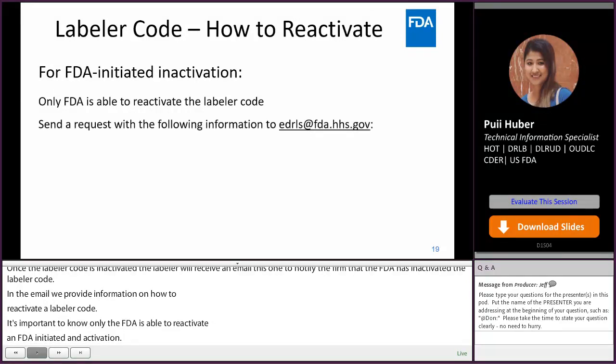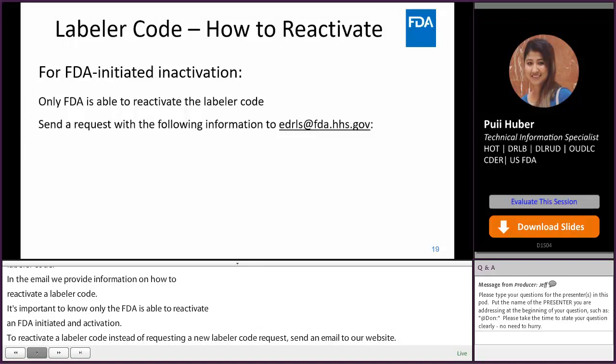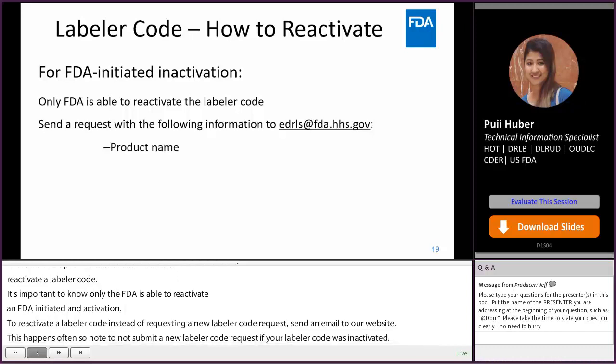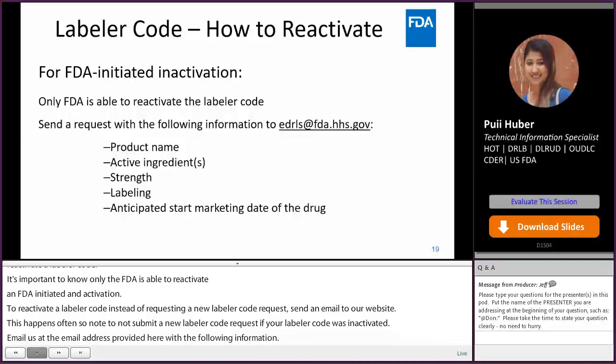This happens quite often, so please note, do not submit a new labeler code request if your labeler code was inactivated. Email us at the email address provided here with the following information: the product name, active ingredient, labeling, strength, anticipated start marketing date, and intended NDC for each drug.